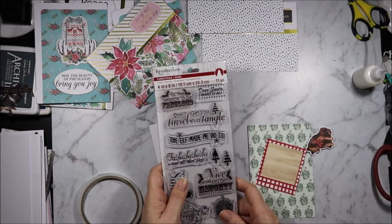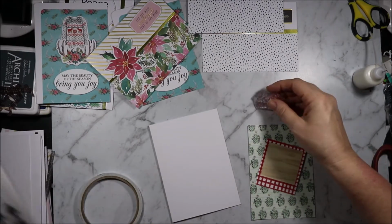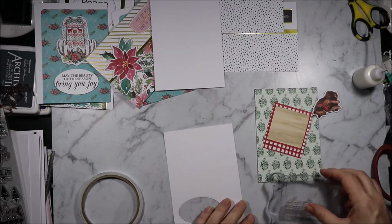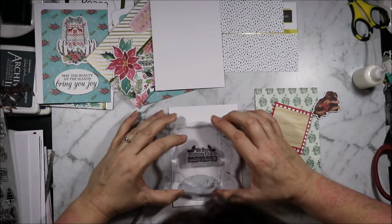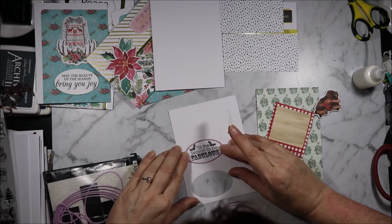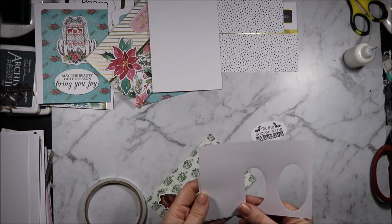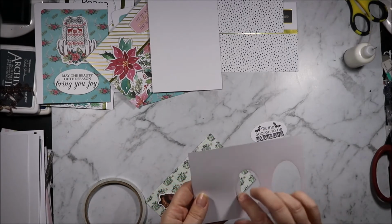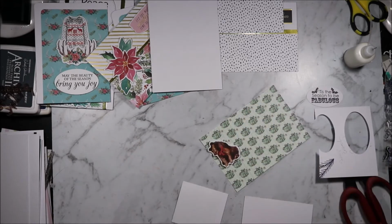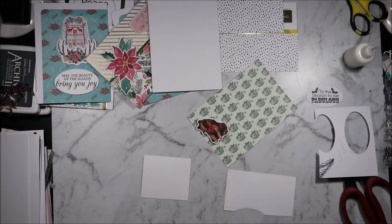I love this Christmas recollection set. I have the 'Tis the Season to Be Fabulous stamp. I'll bring back my scrap card, some archival. I can fit 'Tis the Season to Be Fabulous in the smallest Nellie Snellen die. I need to add some cardstock behind this, so I will just trim it down. Doesn't matter that there's stamping on the back, it's just me messing up.